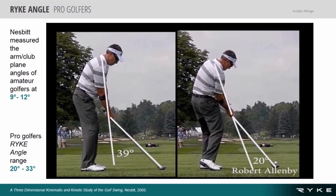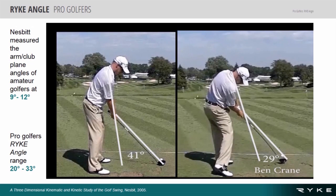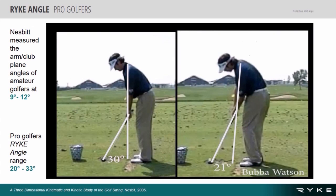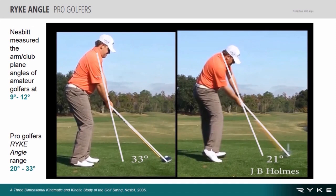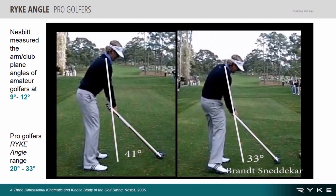When Nesbitt did his study in 2005, he measured the arm club path differential for amateur golfers at between 9 and 12 degrees. Now, I accept that my measurement techniques are very crude, but it appears that professional golfers have Reiki angles in the range 20 to 33 degrees, which is 2 to 3 times amateur Reiki angles. This would indicate that their fundamental mechanism more closely matches the theoretical Reiki effect dynamics rather than the double pendulum dynamics.